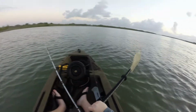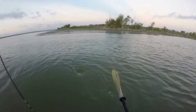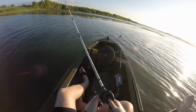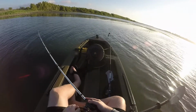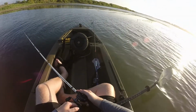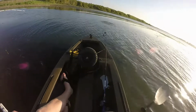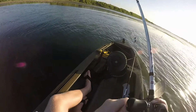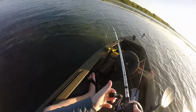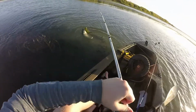Hopefully that's the closest we get to one today. That's a little bit too close for comfort, but he's not moving and doing anything, so I'm not gonna worry. I'm not letting go of you, biggin. Oh, that's a big one right there.